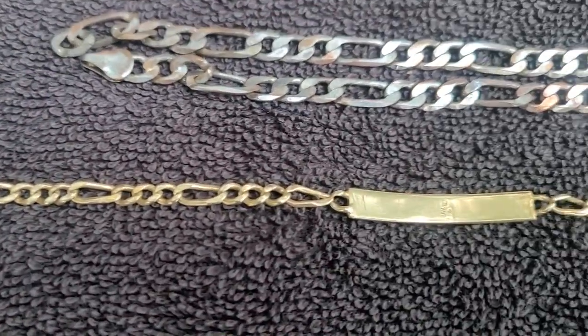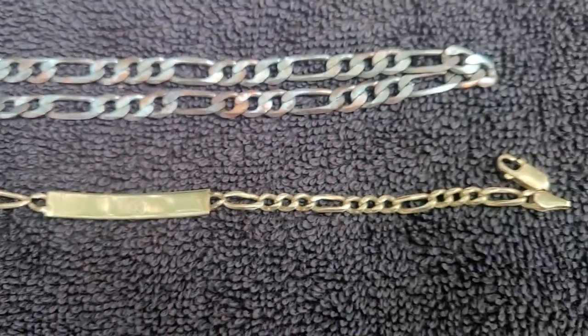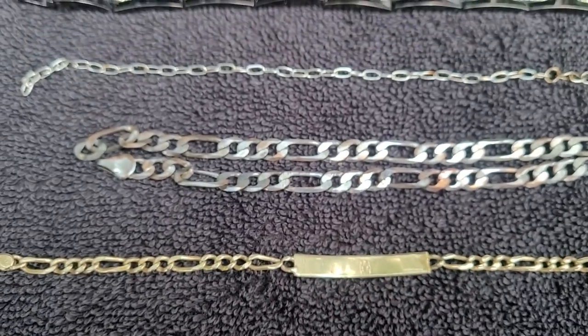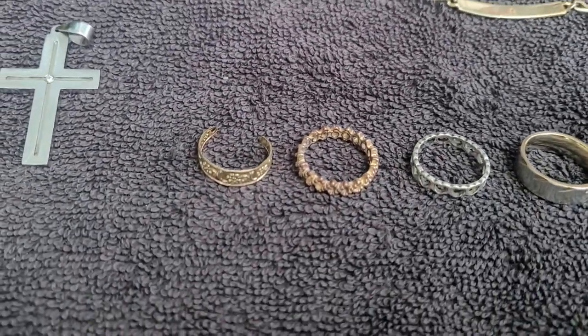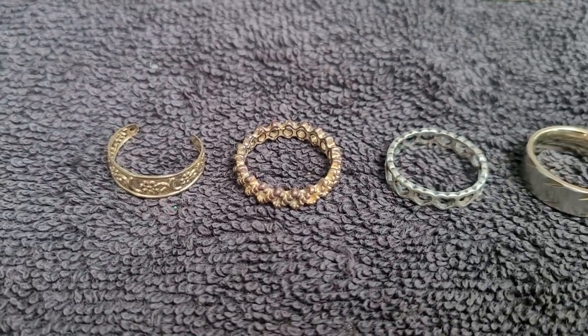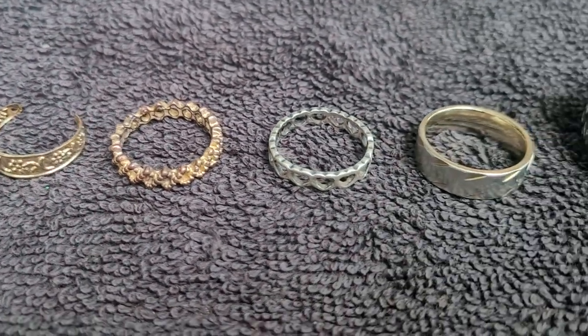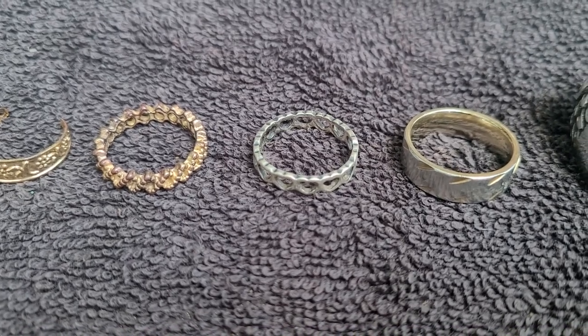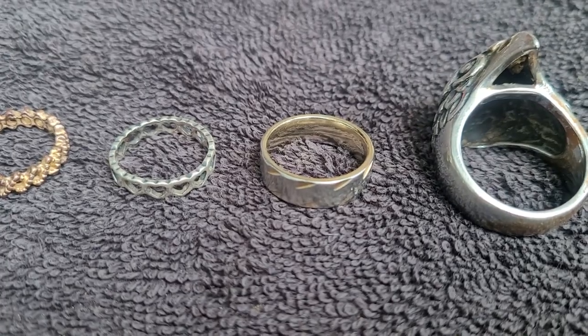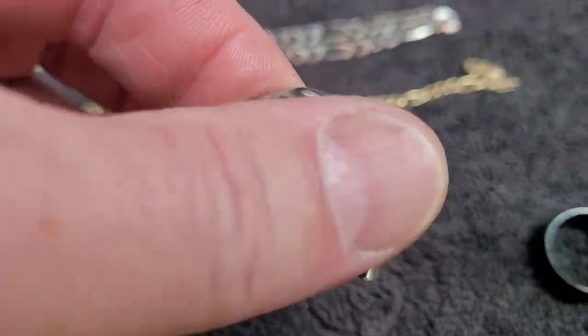I did get some gold. Check that out. 14 karat gold bracelet. I haven't weighed it yet to see how much it is. You probably already saw that in the video. Then here are my rings for this week. I got a gold-colored stainless steel toe ring, another gold-colored ring, another looks like a James Avery knockoff. It's not silver. It's stainless steel. Another stainless steel.